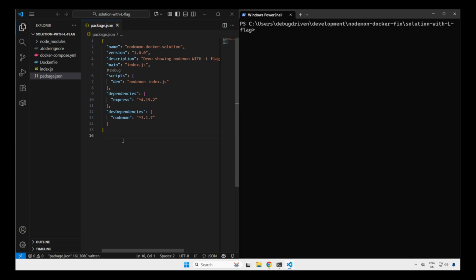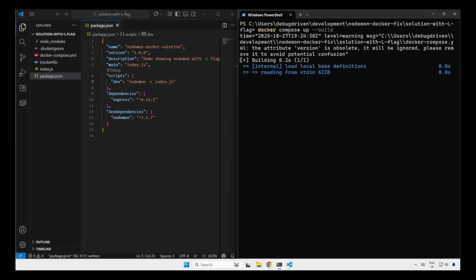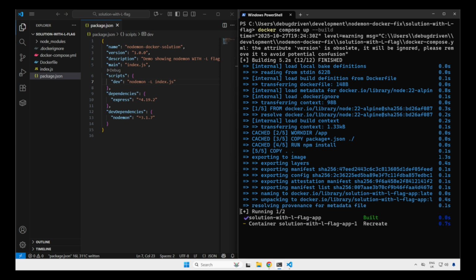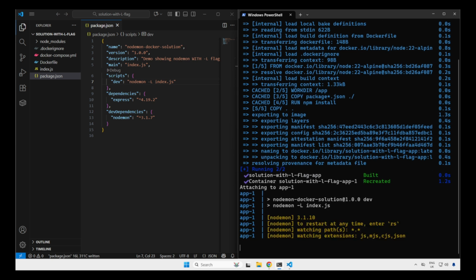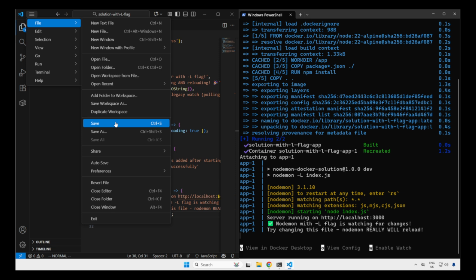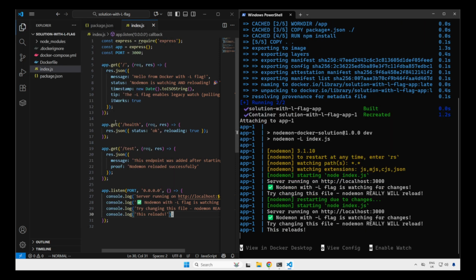So here's the fix. In package.json, add the -L flag to Nodemon. That's it. Let me restart. Now watch what happens when I change the file. Instant reload. The -L flag switches Nodemon to polling mode.